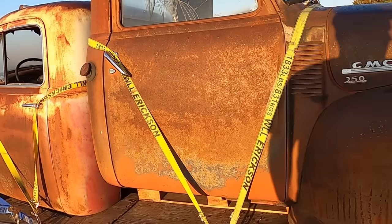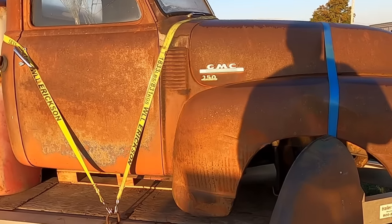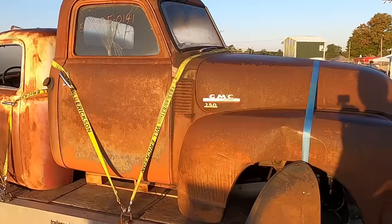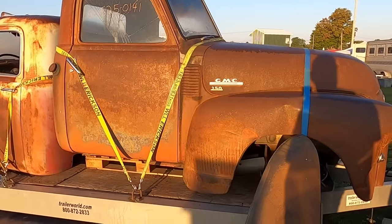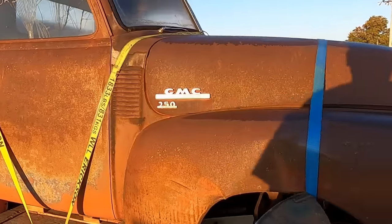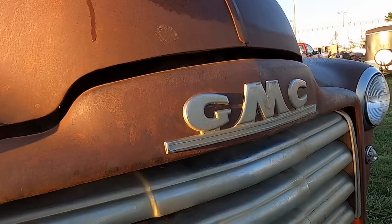What you got on the cabs? Which one? This one? Yeah. Cab in front, which is small truck front end. There's another one here if you want it. $2,750. Okay. Thank you.